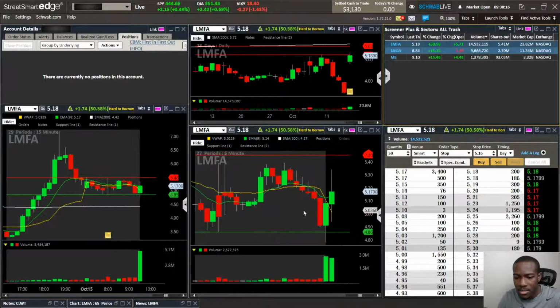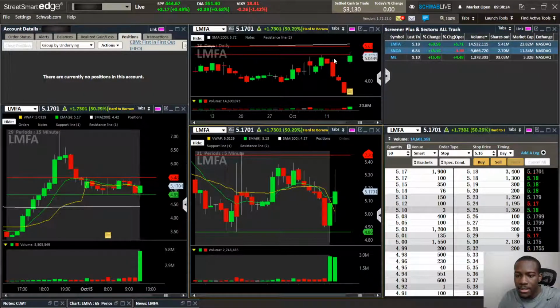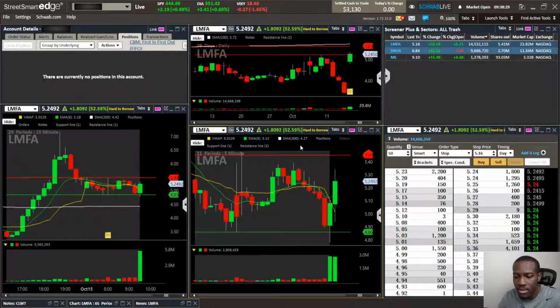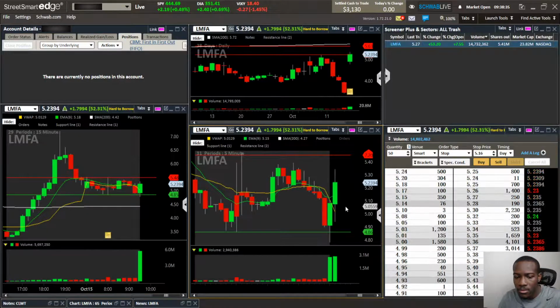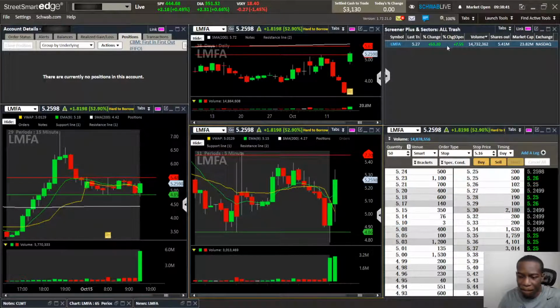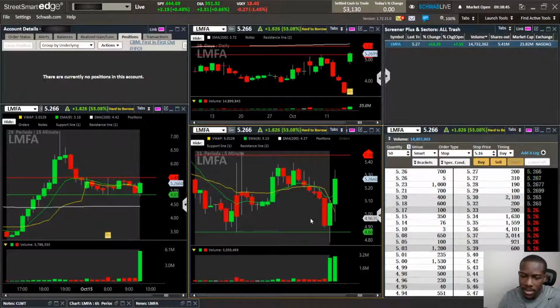LMFA starting to get those topping tails. A lot of winning by the shorts. It actually got up there and hit that resistance line as well, finding some resistance there at the 20s. Will they keep it under the 20s or no? I just don't like this range anyway. I'm not going to play with it today.